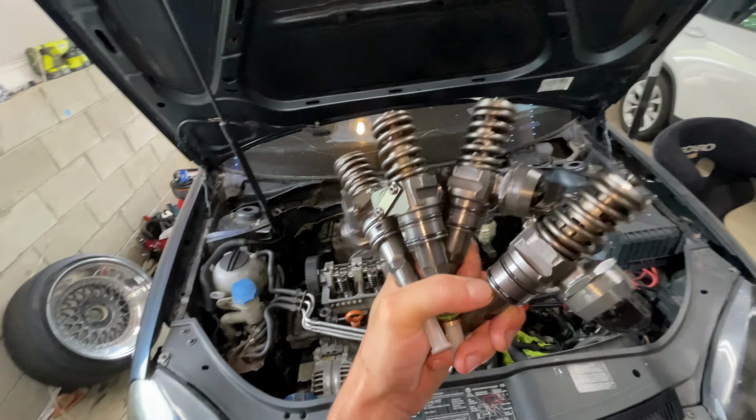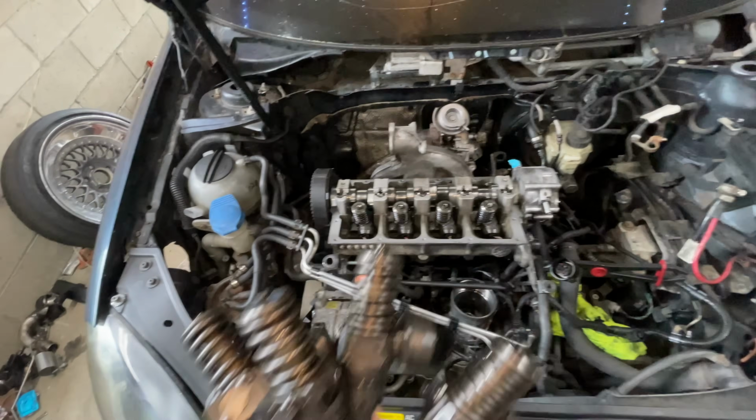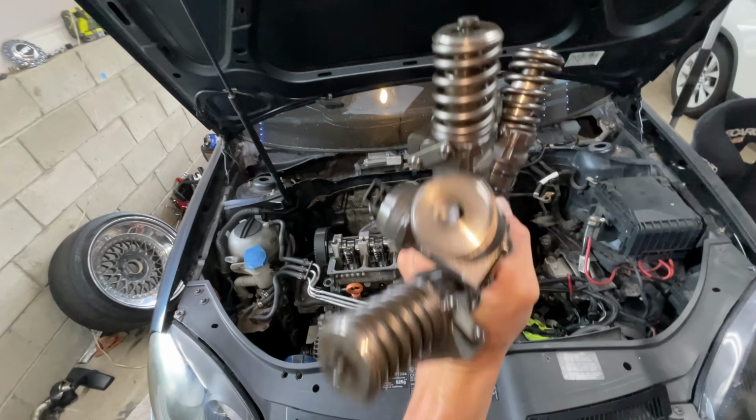Well, guys, I couldn't be any more stoked to be showing you these injectors that Performance CDI sent me. This is the perfect time to be doing it. We just head swapped. The timing is right. Let's pull out those bad boys. They're 250,000 miles old. We got freshly built, beautiful injectors.